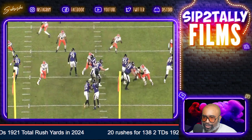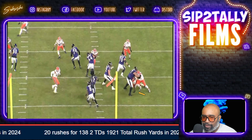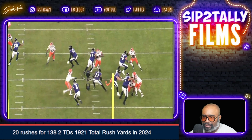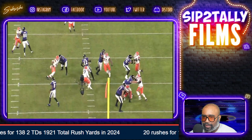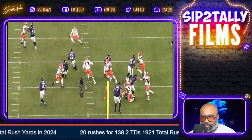Linderbaum's one of the down guys. You got Voorhees and Falele pulling, and they trying to overplay it. Because look, they got 2 guys out here. So great adjustment by Derek. Just say, forget this. I'm going to go downhill with it. And look, now, again, the first line of defense is blocked. Go be a back, Derek. Go be a back.